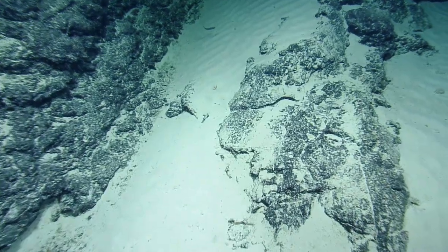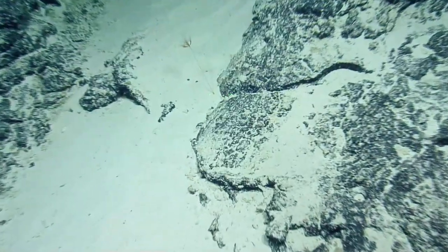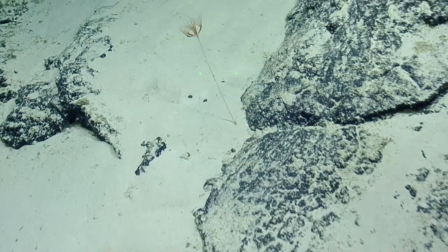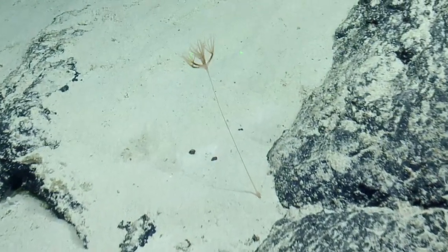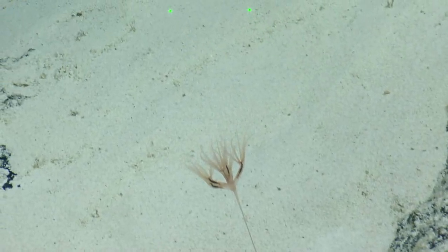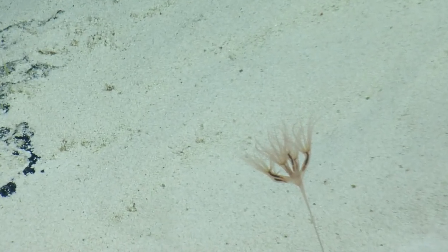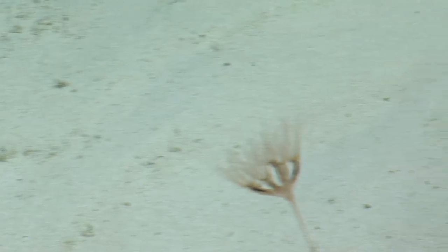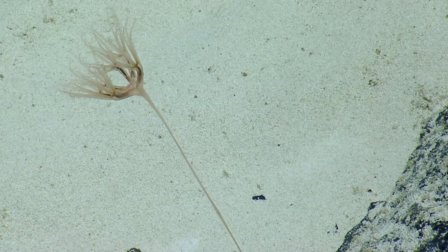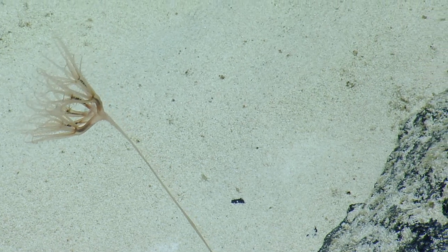Umbellula. I remember it because it sounds a little bit like umbrella. And it looks like an umbrella that's been blown the wrong way. Umbellula.